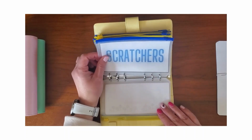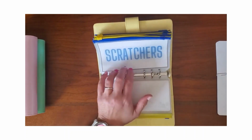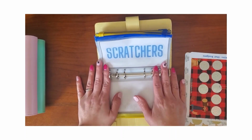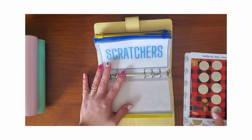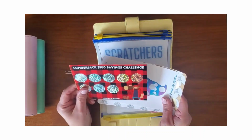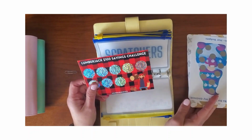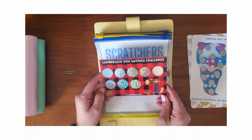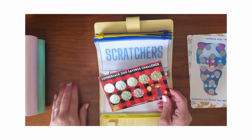I will be doing scratchers, and I do have some for my little binder here, and I do have some bigger ones which I'll go over, but I kind of wanted to go over the ones I'll be using. I did get the Lumberjack one from Golden Girl Budgets. I just think it's really cute and it's just perfect for this time of the year.